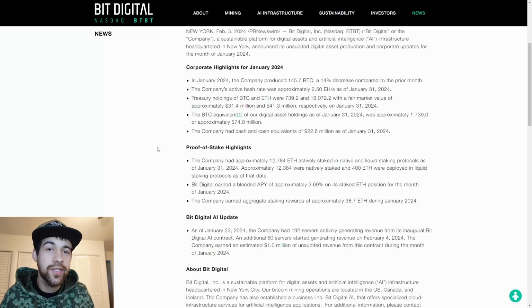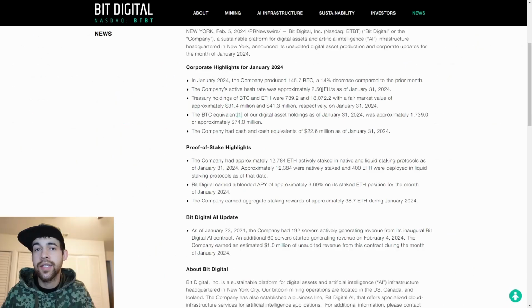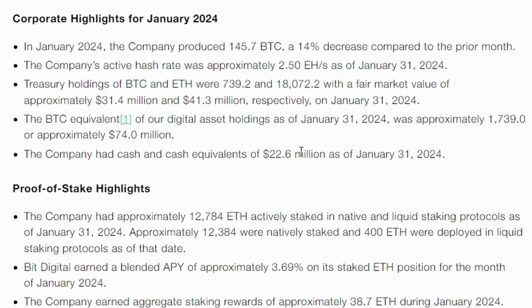Now, I also quickly want to touch on Btbt. They did just report their mining update, and I want to go over a couple of things here. We do have a first with the company here, but you'll see that they did decrease their production, which we have seen kind of across the board with the other miners. CleanSpark, for instance, saw a month-over-month decline in Bitcoin production. This is due to increased difficulty. All these miners are hustling really hard to get their machines online, and that is causing more difficulty across the board. But Btbt produced 145 Bitcoin, a 14% decrease compared to the last month.